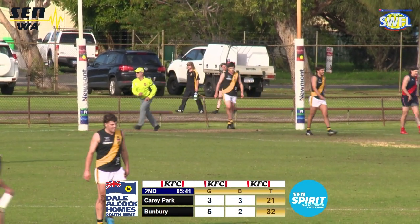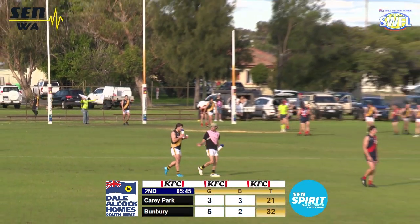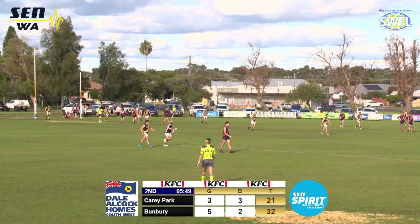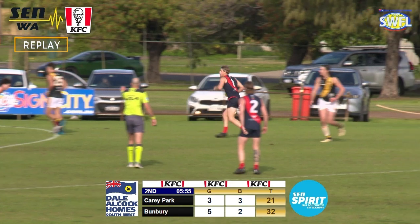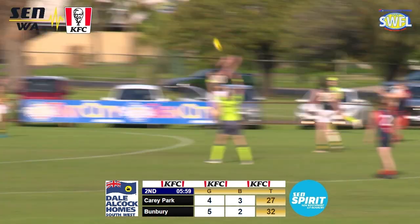That is a ripper. That's an outstanding goal there from Hutchinson as Bunbury failed to capitalise and bring it out of defence. And Hutchinson from 50 carries the pack in the goal square, and it goes through on the South West Isuzu scoreboard. Kerry Park move ever so closer to the Bunbury Tigers. 4-2, trailing the Bunbury Tigers by just a solitary goal.